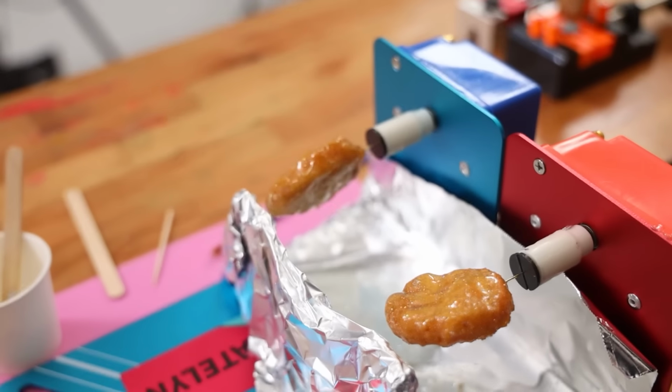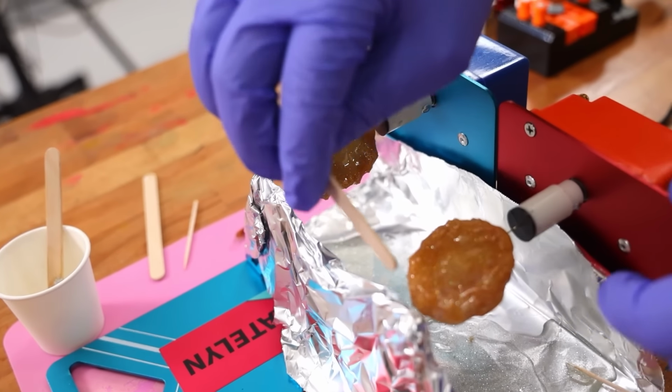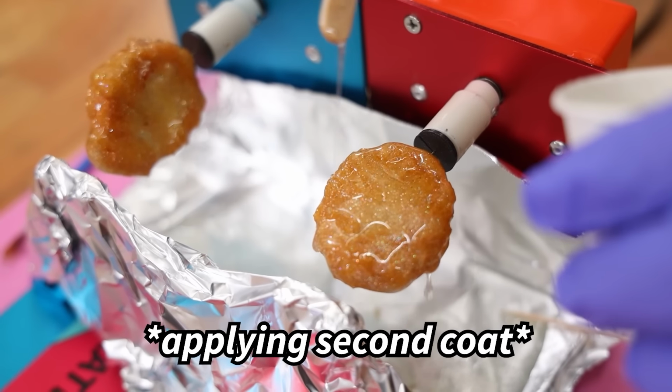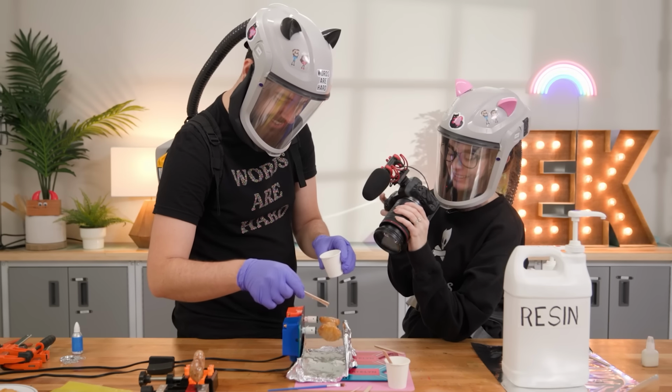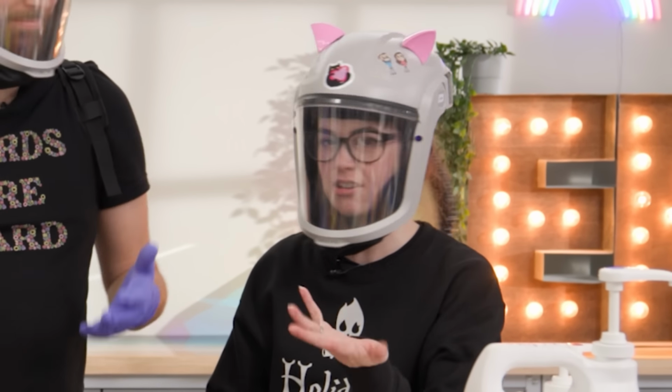Wow. Ooh, give it a little shove. Hey. Okay. Hey. Yeah, I think that's it. Okay, second coat done. Just need to let these guys cook and then we can turn them into jewelry.